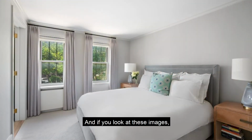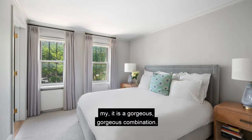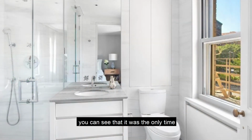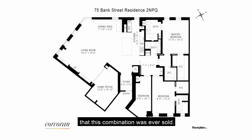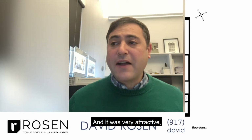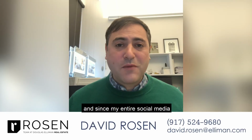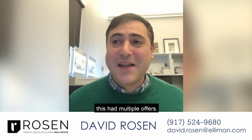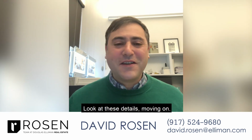And if you look at these images, it is a gorgeous, gorgeous combination. These folks combined it themselves. If you look at the listing history, you can see that it was the only time that this combination was ever sold. It was very attractive, and since my entire social media is made up of other real estate agents, I can tell you that I know for a fact this had multiple offers. Look at these details. Moving on.